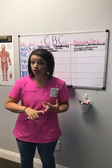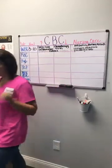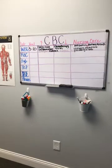Meats have to be super cooked, okay? So those are what's considered your neutropenic precautions, all right? Everything has to be pasteurized. All right, and Ashley said watch for fever.